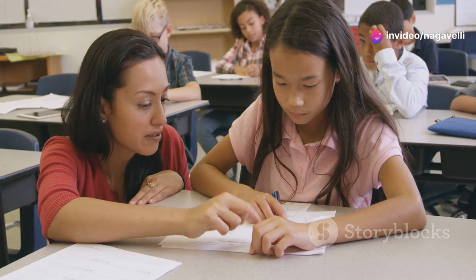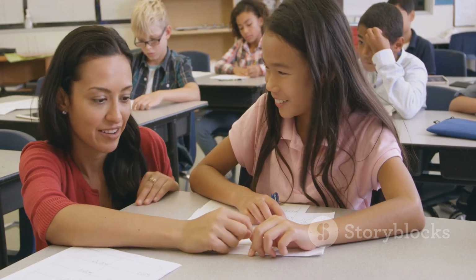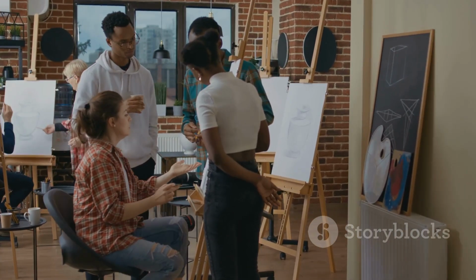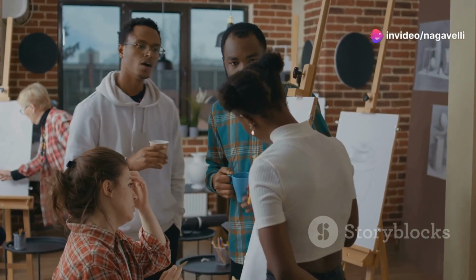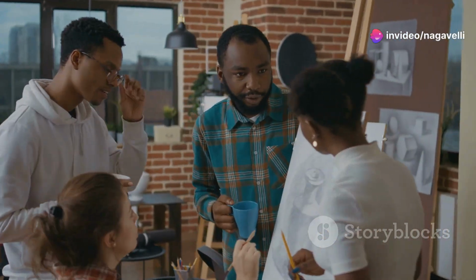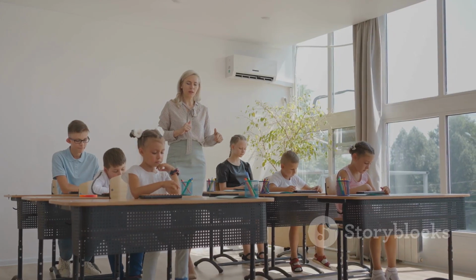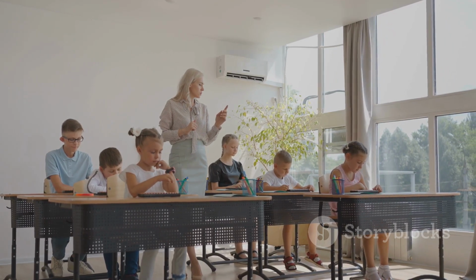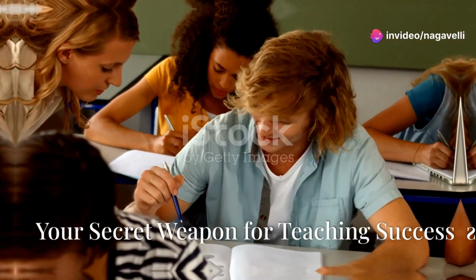Think of it like learning to ride a bike. Remember the wobbly starts, the band-aids, the feeling of accomplishment when you finally took off on your own. Micro-teaching is your training wheels, providing a safe and supportive environment to practice, build your skills, and gain the confidence you need to ride off into the sunset of teaching success. With each micro-teaching session, you'll gain valuable experience, refine your techniques, and develop the self-assurance that comes from knowing you've got this.